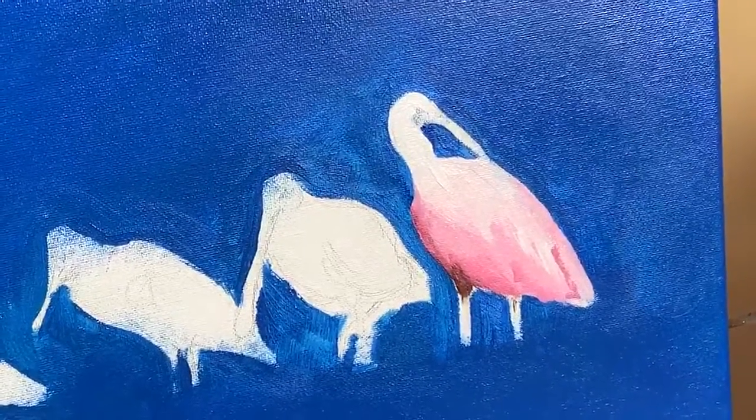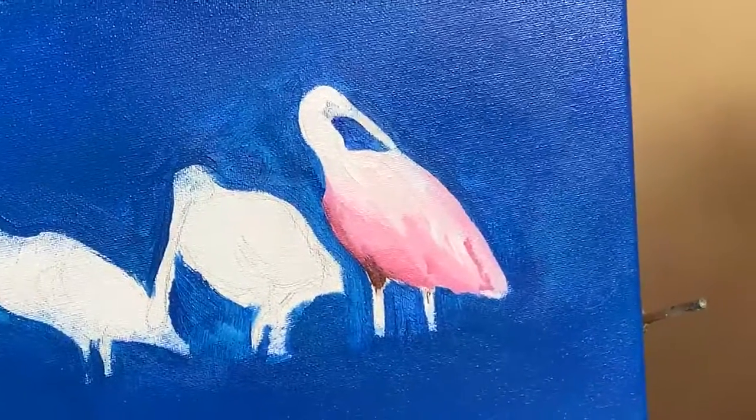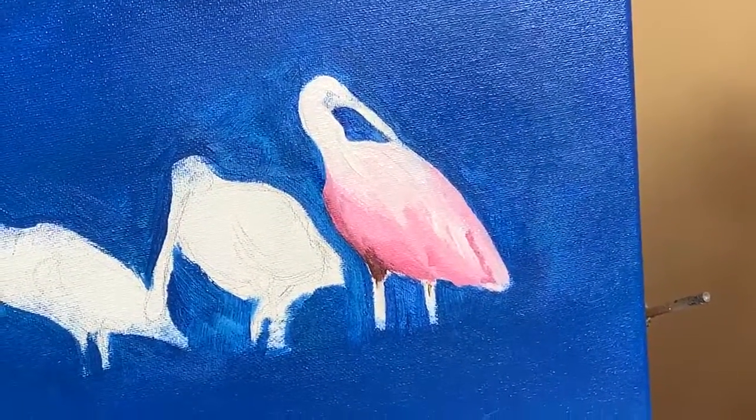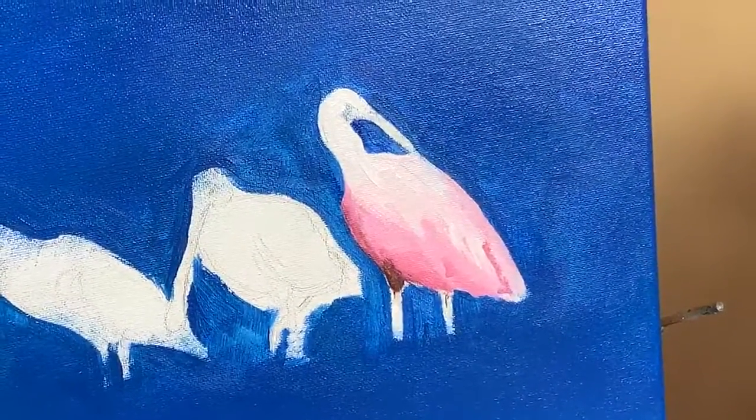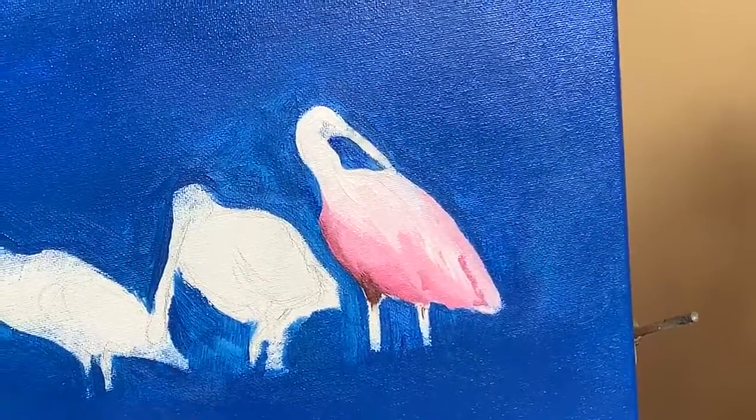Sometimes when the bristles are very hard, it's just a little too thick for his little legs. So I'm gonna try to go with, let's see how this one. Time for new brushes, Mike. Just a couple.